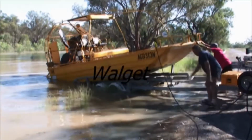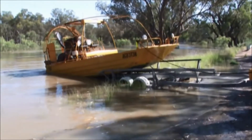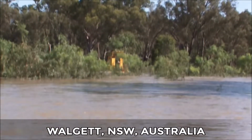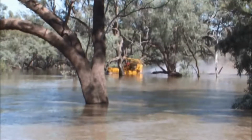Many of the stations were completely cut off when the river flooded. Here the boat needed to carefully navigate its way through the trees and over submerged debris fields to pick up farmers who needed to do business and get supplies from town.